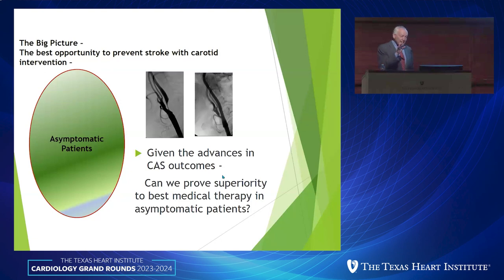In the big picture out there now, there's a lot of symptomatic disease, but there's much more asymptomatic disease. We see it all in our clinical practices in patients presenting with all the other cardiovascular ailments that we treat. And maybe the best opportunity to prevent stroke with carotid intervention is with a device, or any device, that has very low risk from the intervention. And then we know that the long-term outcomes, as I showed you on the Kaplan-Meier curves, are really excellent.